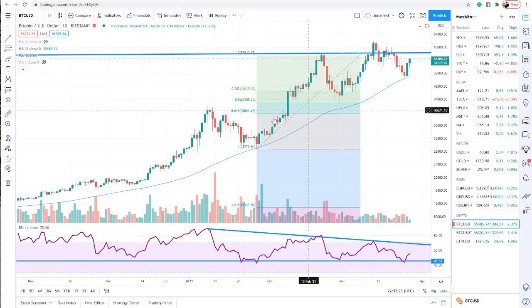Very, very, very strong, right? So in these swings, very strong. Very, very strong bull market. And then we had this rally back up again. But look what happened here.